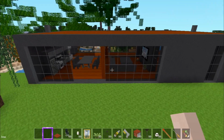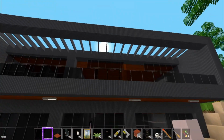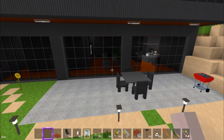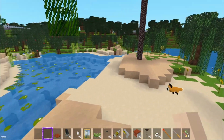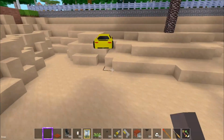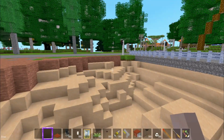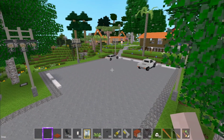It's just a modern house, and I like it. Of course I like it. I built it. But it overlooks this really, really nice area. And yeah, somebody decided to drive one of my cars off the road. Nice. From over here. They thought they'd be smart.